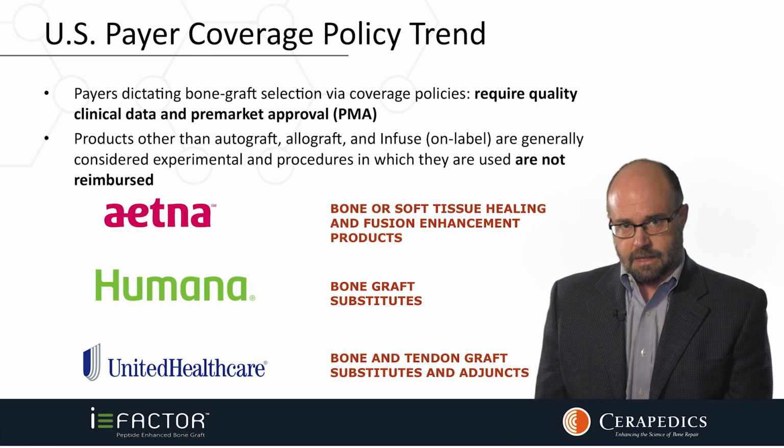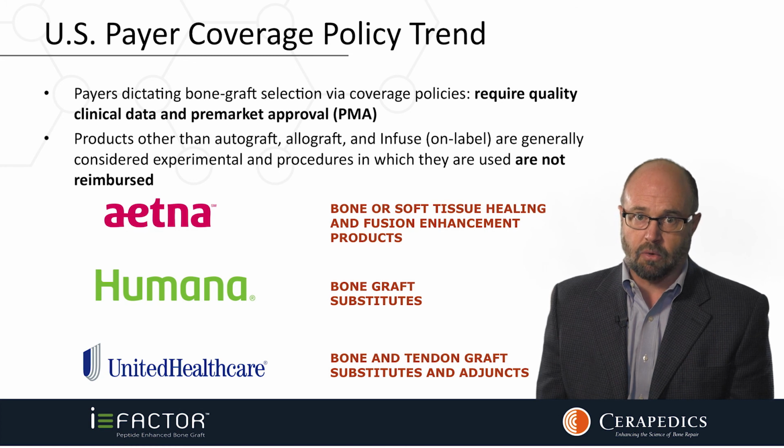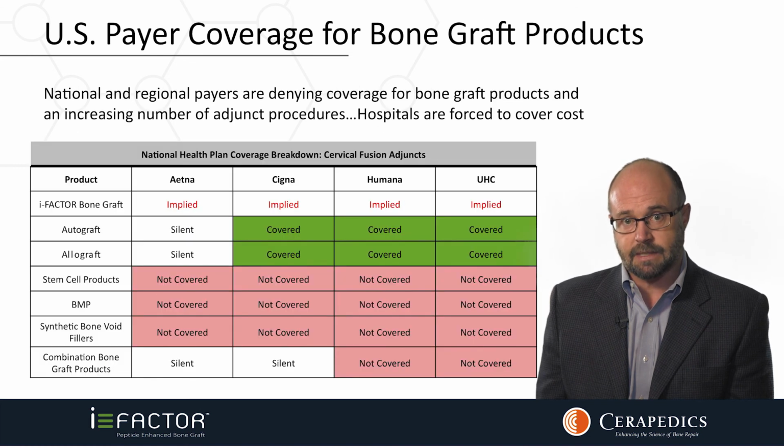Spinal fusion in the United States is largely done on patients with private insurance. All of the major payers today have published coverage policies whereby they describe which patients are eligible for spinal fusion and reimbursement, as well as going into some additional detail. One of the interesting features of these coverage policies is that the majority of payers list bone graft technologies, categories, in some instances individual products that are considered to be on policy and therefore subject to reimbursement.